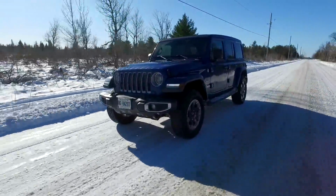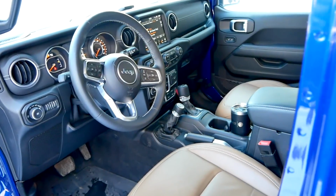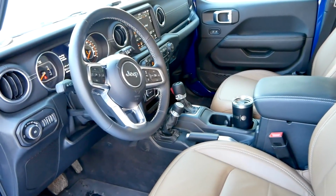Plus, I noticed that the 4Runner doesn't even have a sunroof. Here we have the one-touch open sky roof. I can open up this entire thing with just the touch of a button. Please don't. So, fair enough. It's a little cold today.